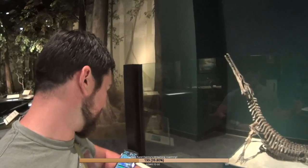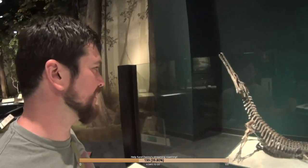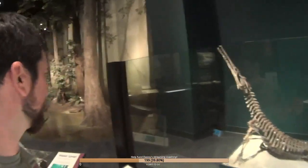Yeah. And how big were its eyes? Crocodile-like, maybe, I think a little bit smaller than a crocodile. These guys don't have particularly big orbits, particularly big eye sockets. They probably had pretty small eyes.